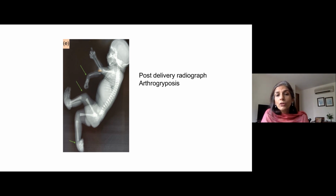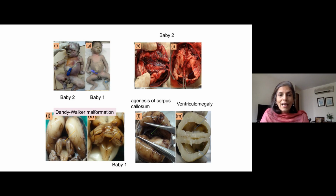And you can also see on the radiograph that there is arthrogryposis. And the family did have pictures of the first baby, and we can see that there was ventriculomegaly, Dandy-Walker malformation, agenesis of the corpus callosum.